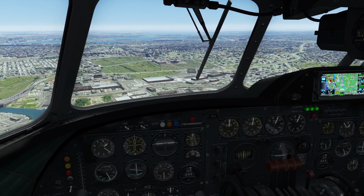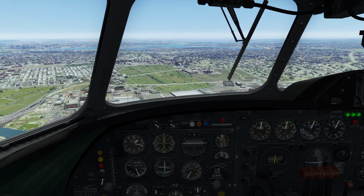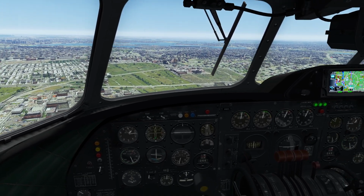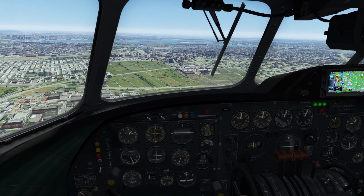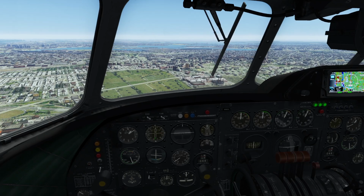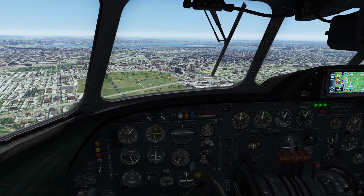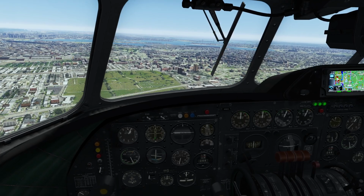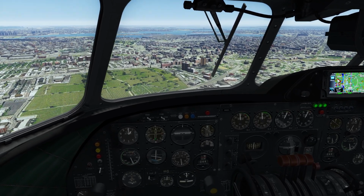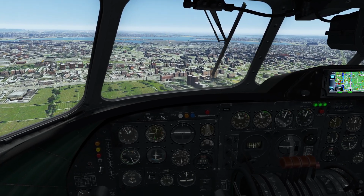Let's see, we're a bit high on the glide slope. We're getting down slowly and steadily. Maybe a bit fast. Gonna pull back a bit on the yoke. I think we want to be at around 80 for the actual landing.